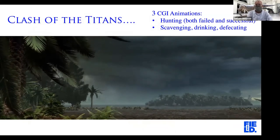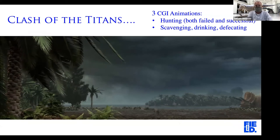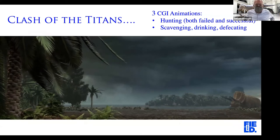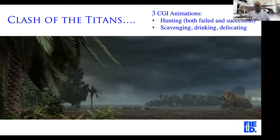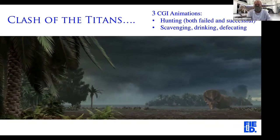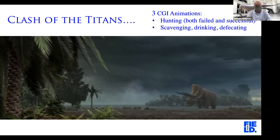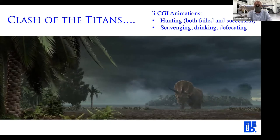That's a bunch of really large animals going.